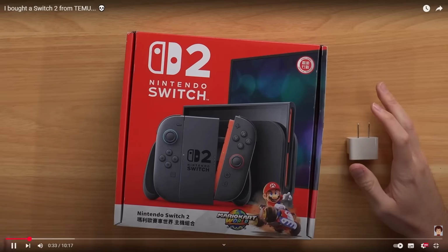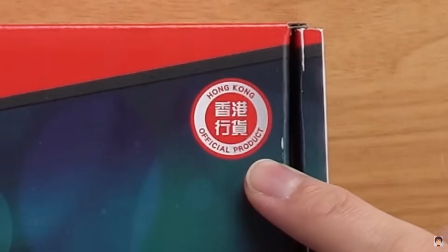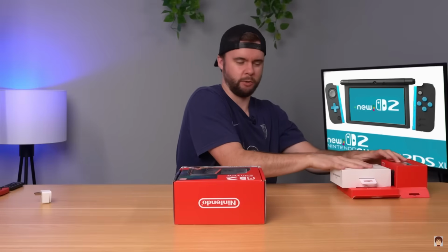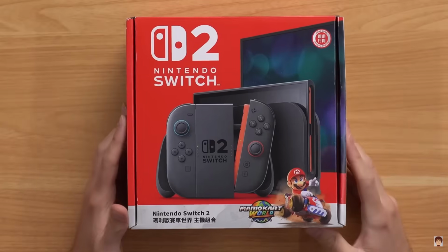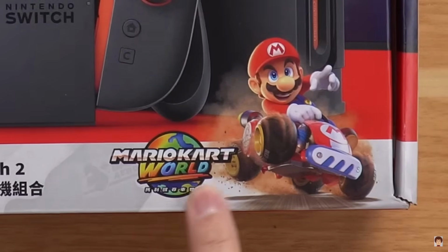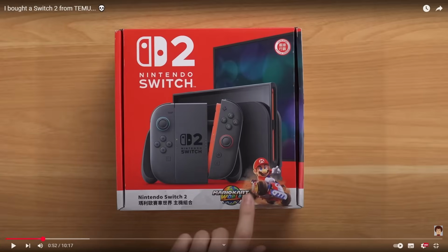Packaging, first of all, and oh my goodness, it's not even a US console. Wait, hold on. And I mean, first thing you see is the Hong Kong official product sticker in the top right hand corner. And by the way, guys, I do have some more Switch 2 accessories I bought from Temu that we'll test out later in this video, but let's take a closer look at this box first. And you got more Chinese writing down here. You even got Chinese writing on the Mario Kart World sticker, or not even a sticker, it's actually embedded in the box.